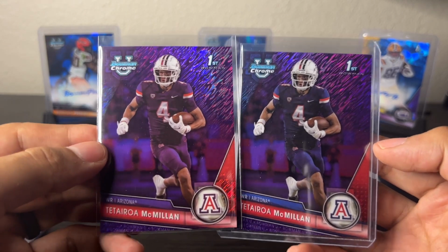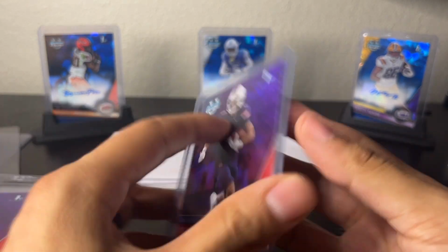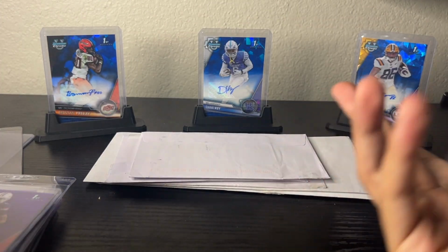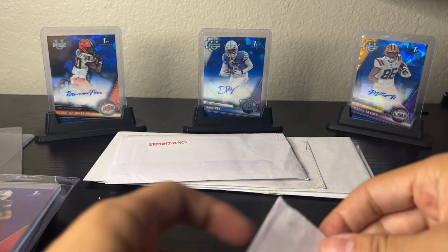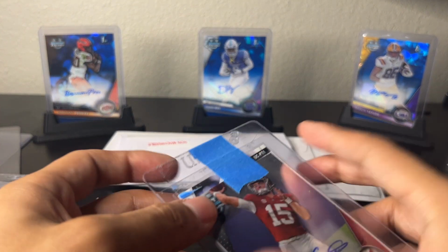Look at that. The saturation is just way off. That looks really weird. So I picked up another one on like Sport Lots or something. I bought one on eBay, I think, for like $8. Hopefully the floor is like 20. Shimmer is 2 per hobby, so nothing too crazy there.